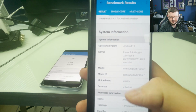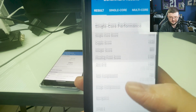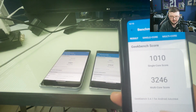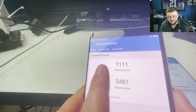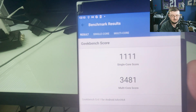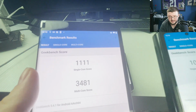Now going down here, you can see this is all the information. So again, very awesome. 11.1 gigabytes of RAM on this. So obviously 12 gigabytes, but it's being utilized for this exact application. So still very good. Now taking a look at it compared to the Surface Duo 2, the Surface Duo 2 is actually better. It comes in at 1111 single core and 3481 multi-core, which of course is better than the Galaxy Fold 3.